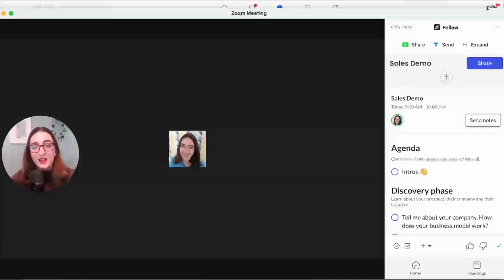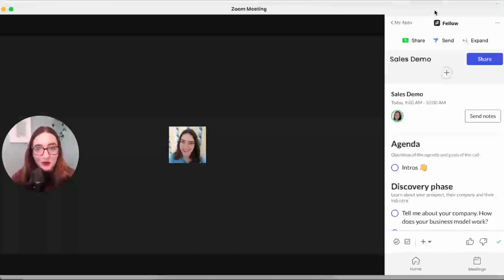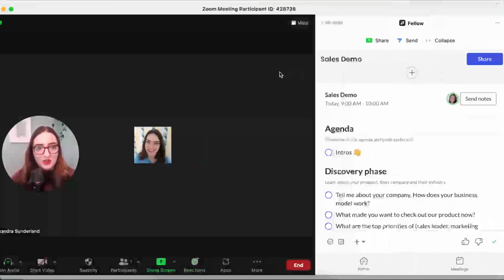And the great thing about the Fellow Zoom app is that we are able to recognize what call you're on and show you the notes automatically. So you notice there, I opened the Fellow Zoom app and the sales demo notes for this call opened up without me having to click around, without me having to go searching for them.